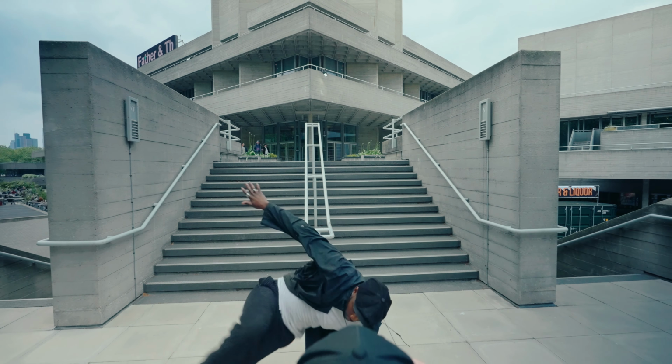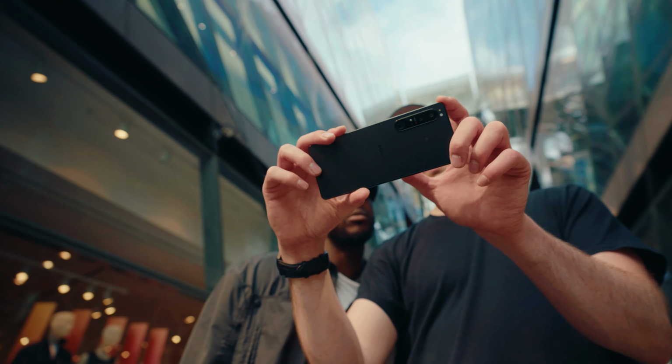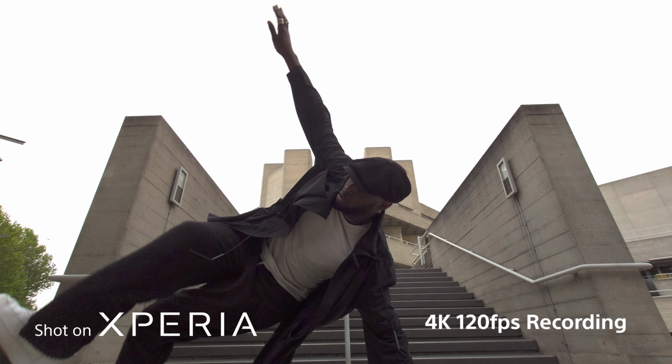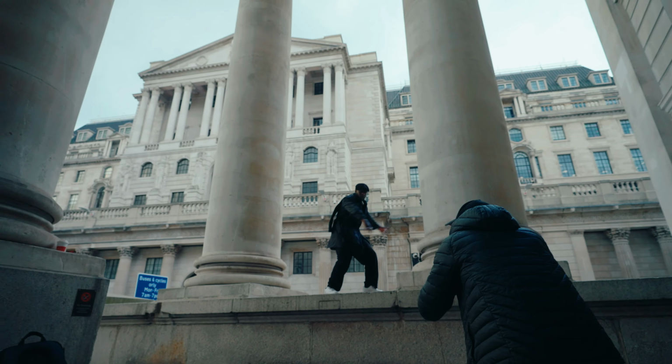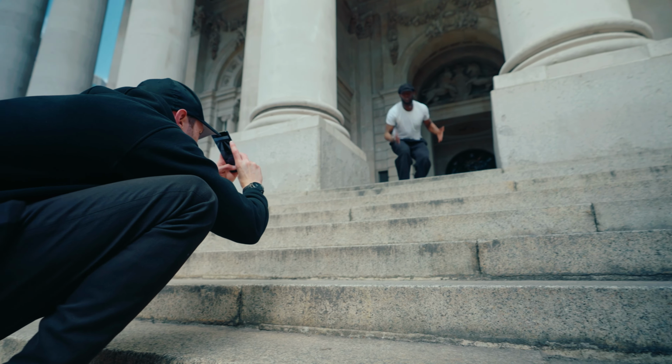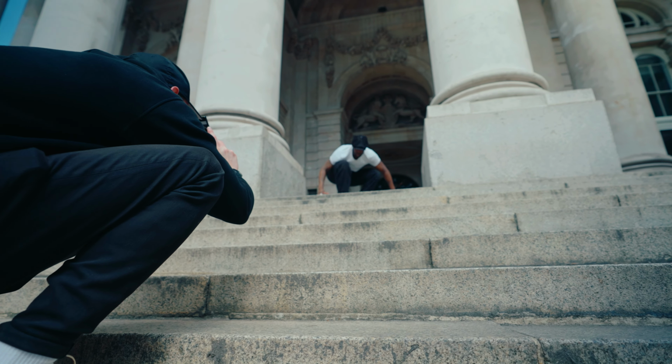One of the key features I wanted to highlight in this video was shooting at 120 FPS in 4K. Having movement and slowing it down gave a real sense of mood and impact. That's so sick. Using burst mode shooting at 20 FPS meant I could catch the exact moment I wanted while Mikey was in midair.